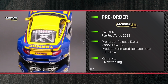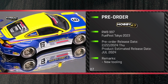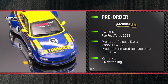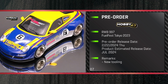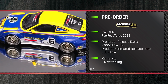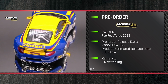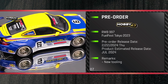Really big thanks to the RWB team, and of course the owner for letting us play with his actual 997. But I think it came out really, really great. We have released the 1:64 version before, and this is the 1:43 scale version. And that does it for the February 22nd pre-order. All of these are targeted for the July 2024 release.